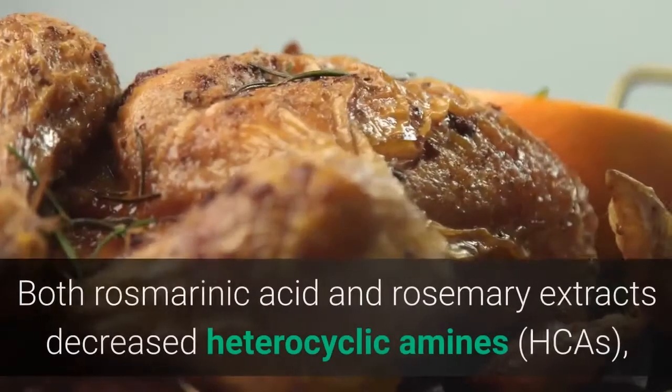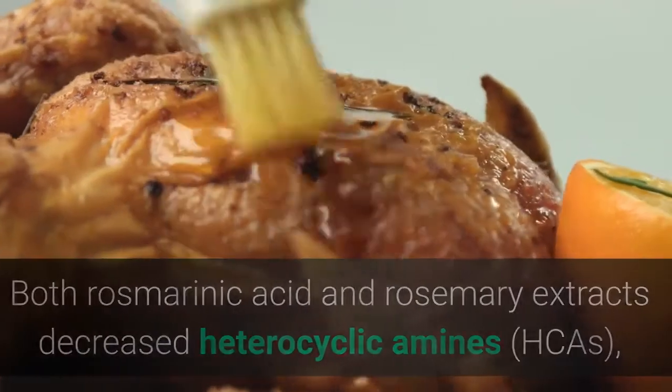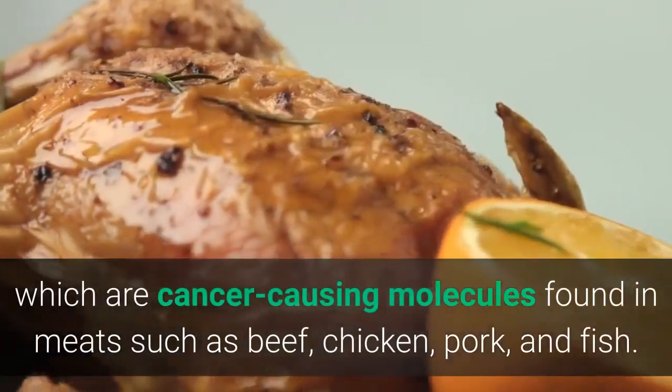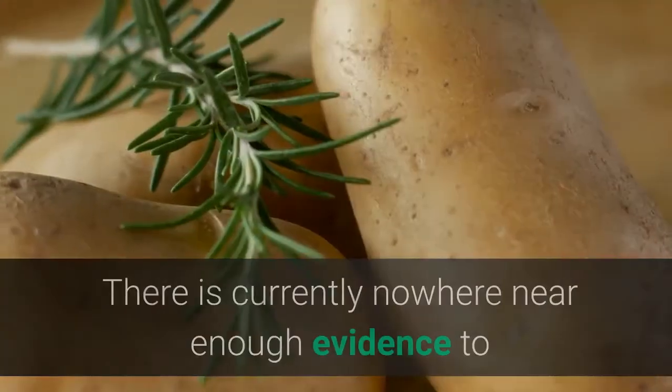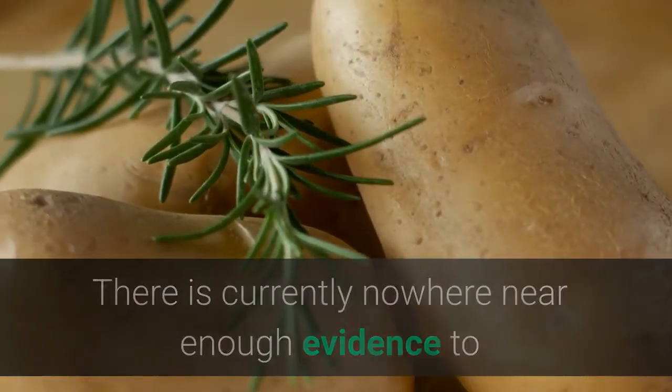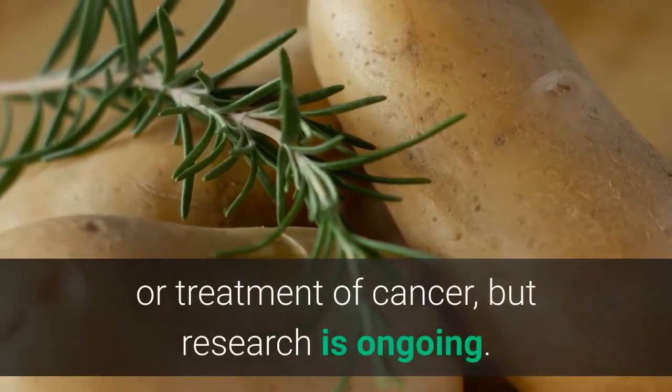Both rosmarinic acid and rosemary extracts decreased heterocyclic amines (HCAs), which are cancer-causing molecules found in meats such as beef, chicken, pork, and fish. There is currently nowhere near enough evidence to recommend the use of rosemary in the prevention or treatment of cancer, but research is ongoing.